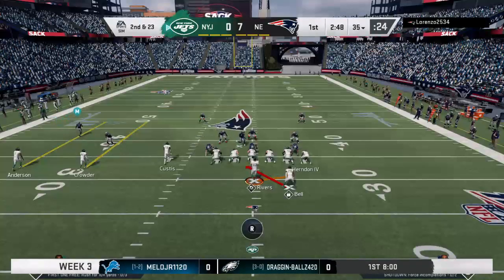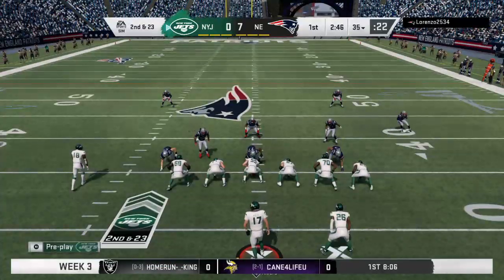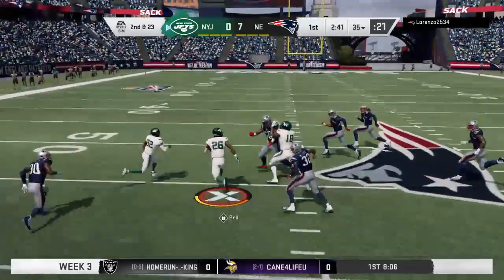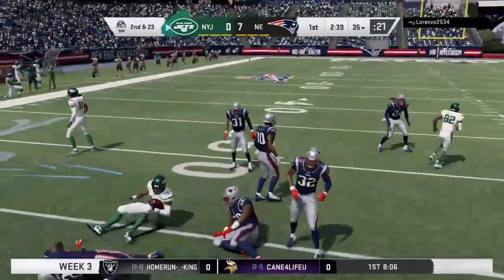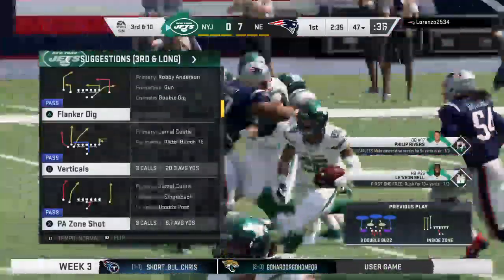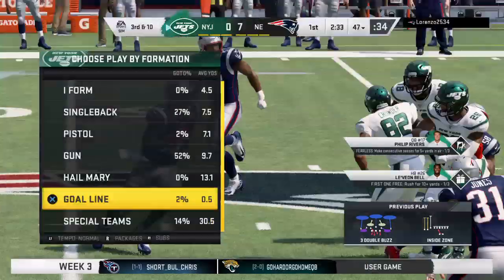Now that after the sack, it'll be interesting to see what they have planned for 2nd and 23. Now Bell. And he'll go down right around the 47 this time. It's a pickup of 12, and that'll set up a 3rd down.